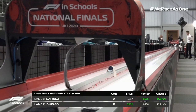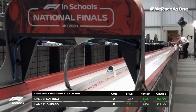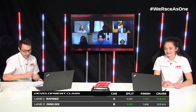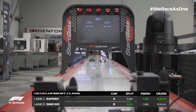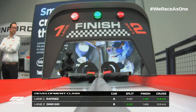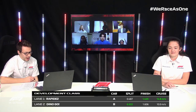Well, there you have it then, Dino Go. Faster on the split there, 0.322, but actually it's Rapidez winning that race. What do you make of those numbers? The cruising speed, 14.8 meters per second. Yes, it looks as though Dino Go had the faster first sector, but then Rapidez managed to sprint through and finish slightly faster. So almost 15 metres per second, which is about 54 kilometres per hour, 33.6 miles per hour.